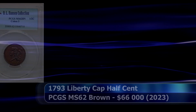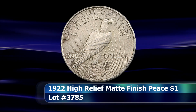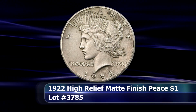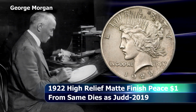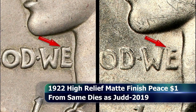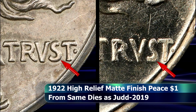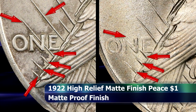$66,000 at auction's end. Presented now is a very rare, high-grade matte-proof rendition of the Peace dollar, identified apart from its obvious distinctive finish by the inclusion of several design modifications brought on by George Morgan to differentiate it from the original 1921 design. These include that the top of the E in "we" is above the letter W, the base of the S in "trust" is broader, and there are also 4 rays below 1, and the highest of those rays is long, extending far northwest of the letter N.